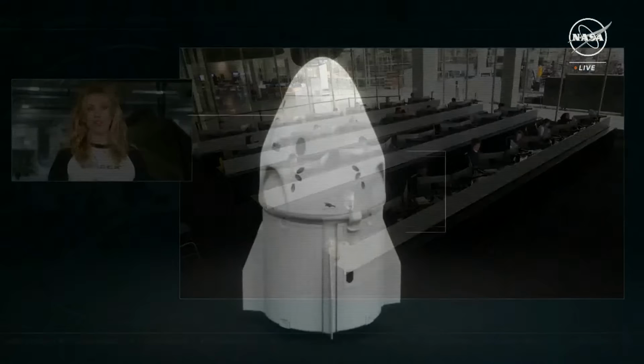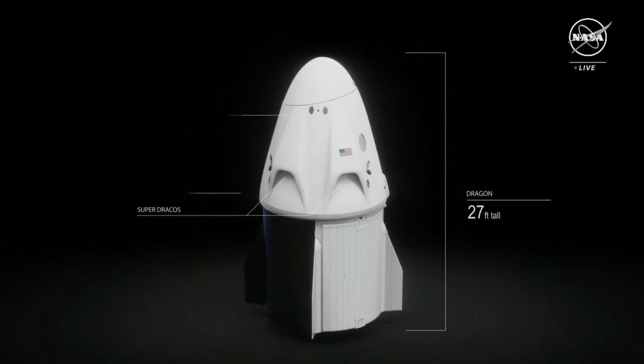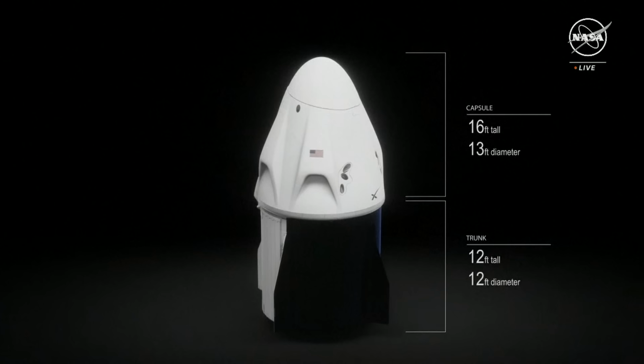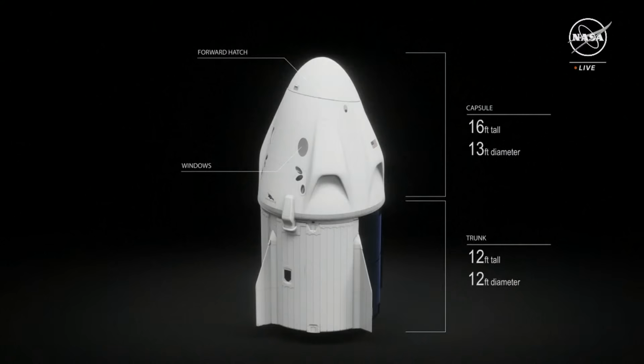So taking a closer look at it, there you can see an animation. It stands at almost 27 feet tall from the bottom of the trunk to the top of the nose cone, and it's composed of two main elements: the capsule, which is designed to hold crew and pressurized cargo, which is the top half, and then the trunk, which is the unpressurized section there at the bottom half. The nose cone at the very top of the capsule protects the docking system and also the guidance navigation control system. The nose cone opens for docking and remains attached to Dragon, unlike the previous version of Dragon, and that helps towards our reusability efforts.